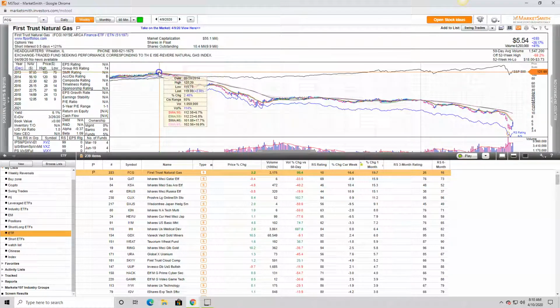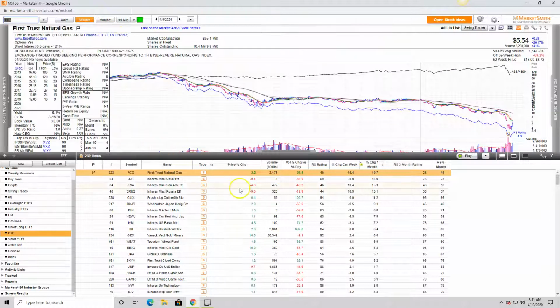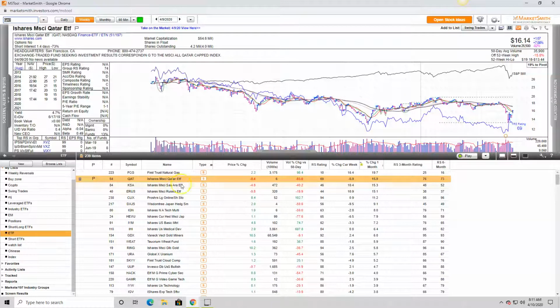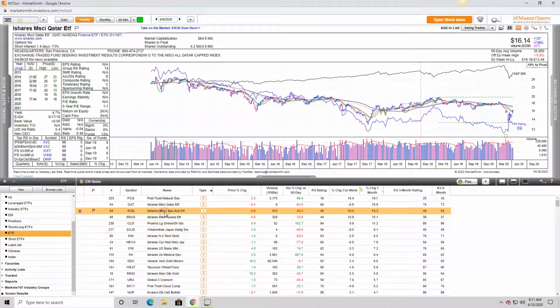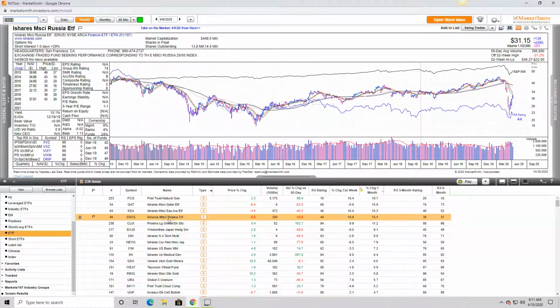It's been going down for so long. I can go back, it's really been going down since 2008. Hasn't recovered. It was at $152 and now it's at $5. And then you can kind of see some of these oil producing ETFs. And even though, yes, they're popping, they've still been in a downtrend for years. It's just not a chart I really want to get involved in.